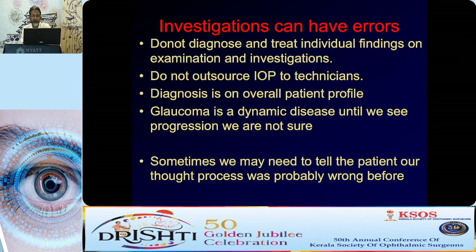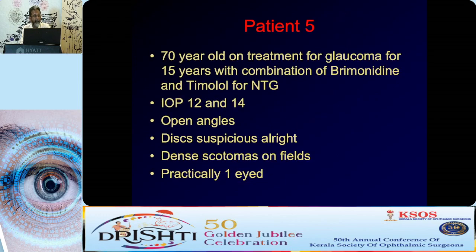There's no shame in that. That's the right way to go about it. You don't want side effects of treatment either. So I go on to the next one.